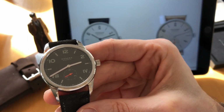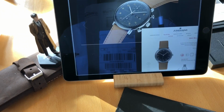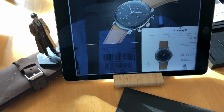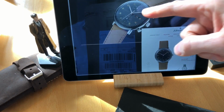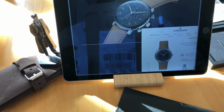They're not the only one. I mean, Junghans, for example, let me give you one of these. They did the same thing, the same color theme, and I like that, and I've been so close to pulling the trigger on that. I really like that design. The hands are, though, a little bit too thin. The lugs are also a little on the thin side, but overall it's a great watch.